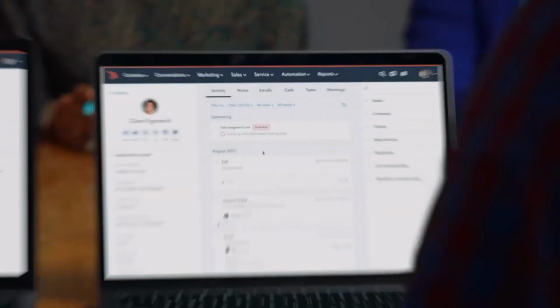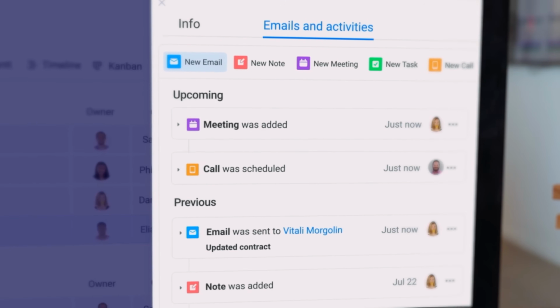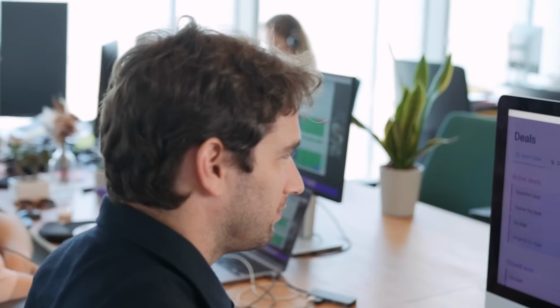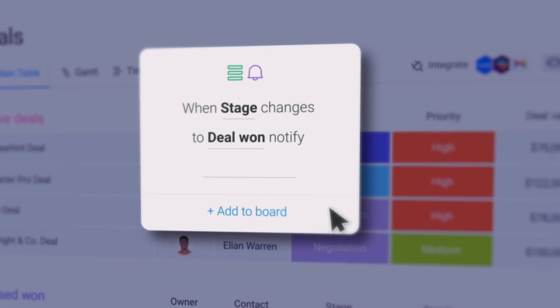Use CRM tools to track and log customer communications. This includes emails, calls, and meetings. Having a comprehensive communication history helps in understanding the customer context and making informed decisions during deal evaluations.